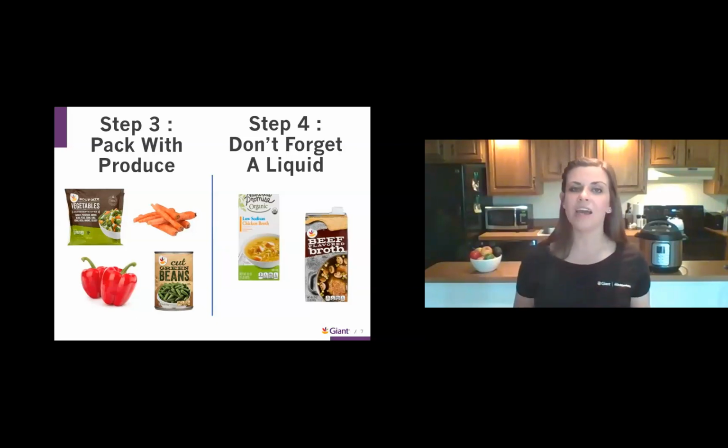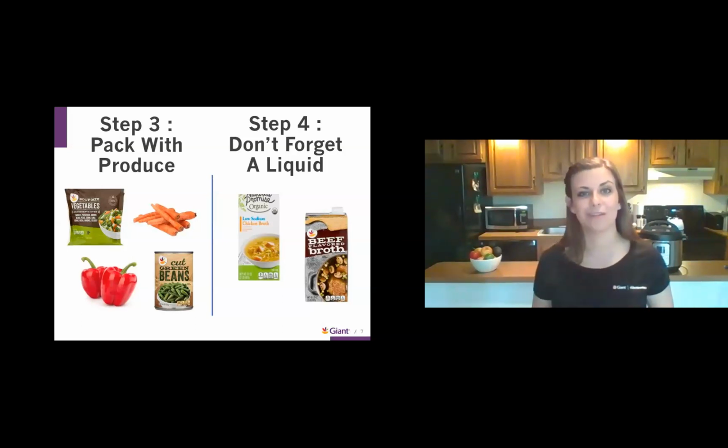And then step four to the easiest meal you'll make this week, don't forget to add a liquid. Nine times out of 10, this liquid is going to be chicken broth or beef broth. So I always have these two items in my cabinet or in my refrigerator, just in case I want to get started on an Instant Pot meal. You need the liquid to add flavor, but it also helps to lock in that moisture, especially in your protein. And if you're using the Instant Pot to pressure cook, you need that liquid especially because the boiling liquid creates steam, and that's what creates that pressure that's used to cook.